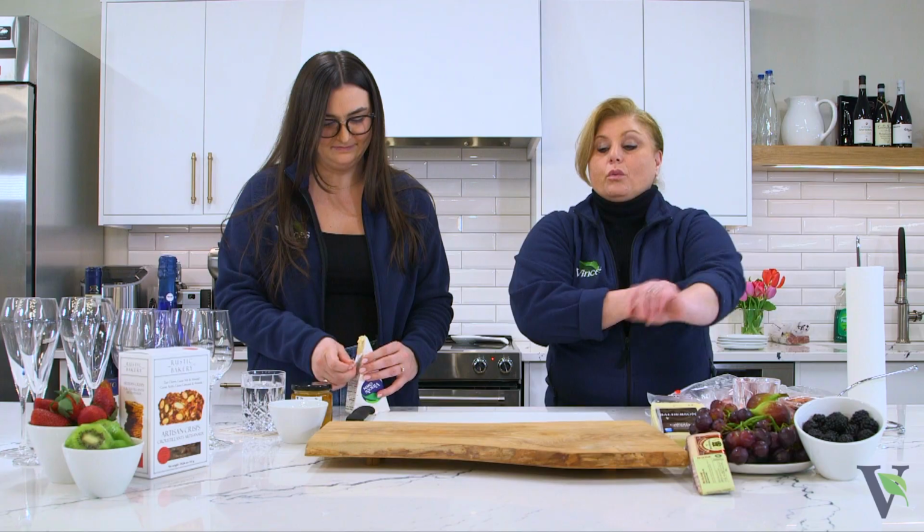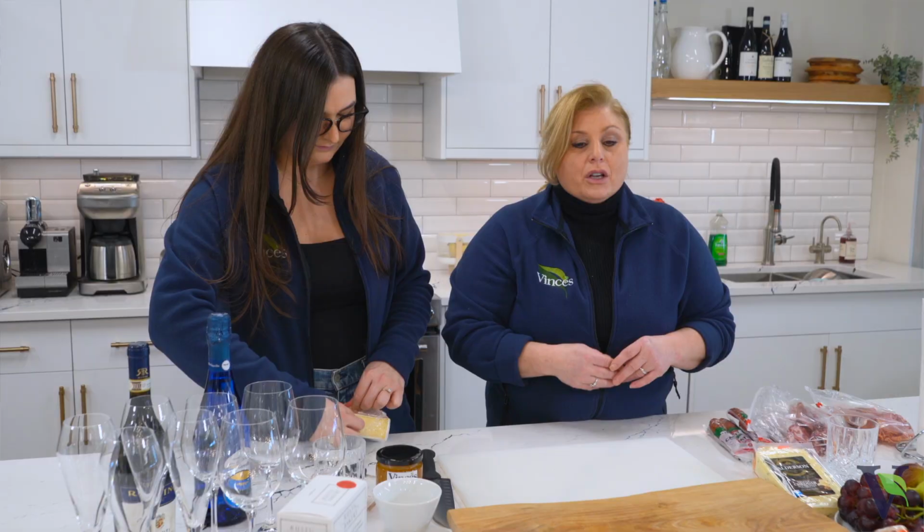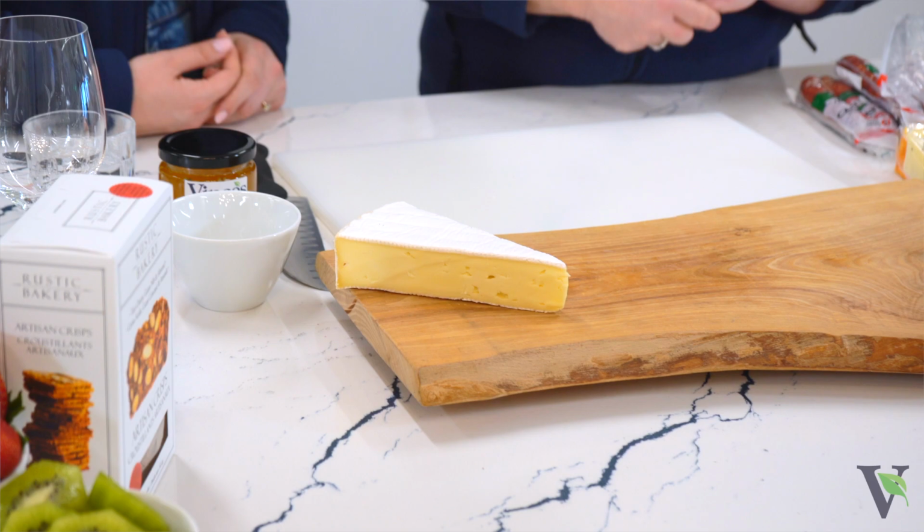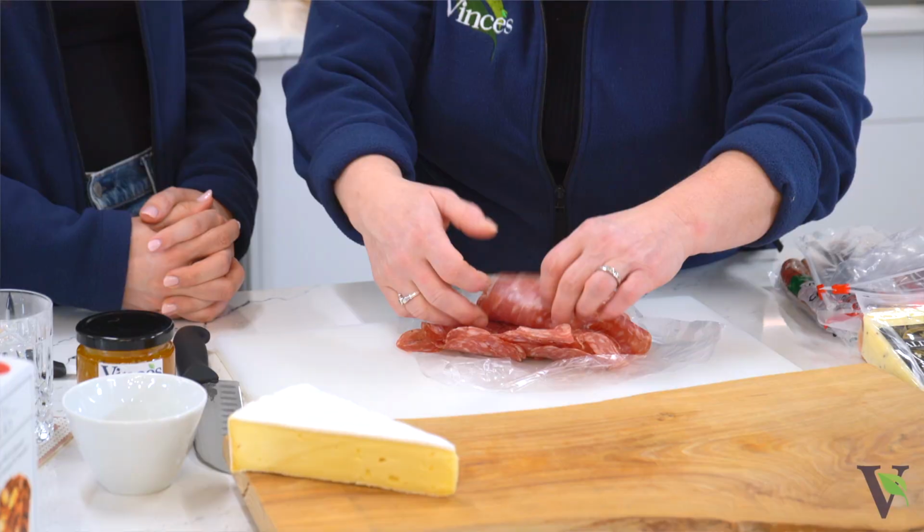When I build the charcuterie board, I always like to break things up. So when our guests come over, it looks beautiful, colorful, inviting. So we're going to start with the brie. It is a triple cream brie and it is Vince's own. So I set the cheeses, give it space, then I would do the meat. I don't like it to be too neat.